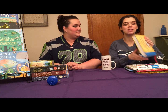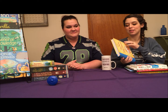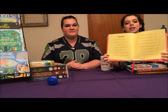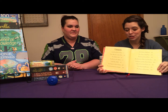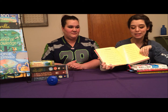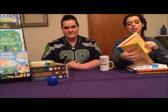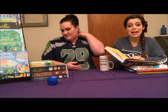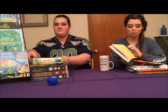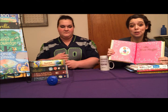All right, number one favorite, Usborne Big Book of Little Stories. This book, my 3.5-year-old absolutely loves. Here is the table of contents. Not quite sure if you can see that all right, but there are about a dozen stories here ranging from about 10 to 15 pages. Just some of your classics like Three Little Pigs, Little Red Riding Hood, Pinocchio. My little boy's favorite is Little Miss Muffet.